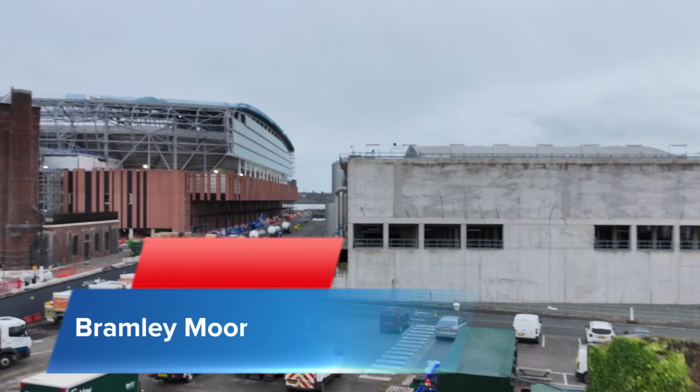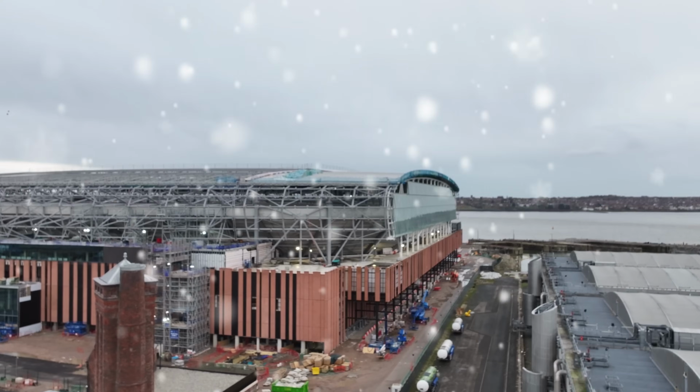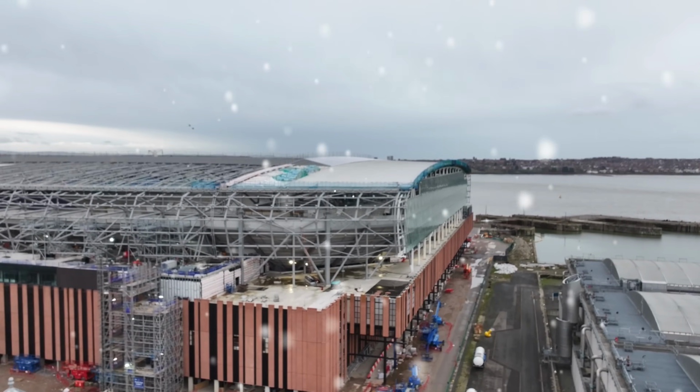Down at Bramley Moor Dock. I know all the site's gone home now, so pretty quiet, but we'll go over and have a look, see what it looks like now. The weather's been pretty shocking for the last few weeks, so there's not much we could do, but just thought we'll come over and have a look.